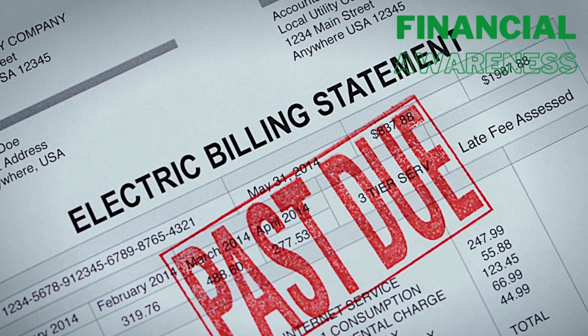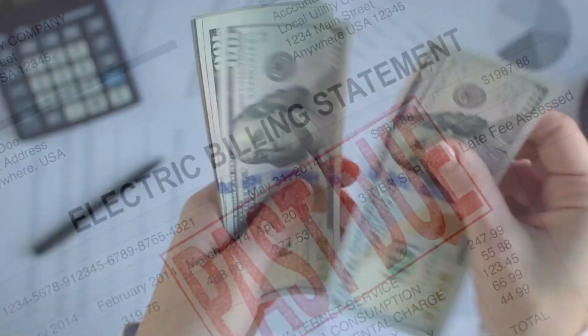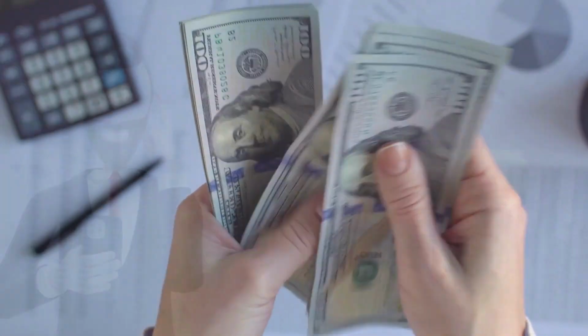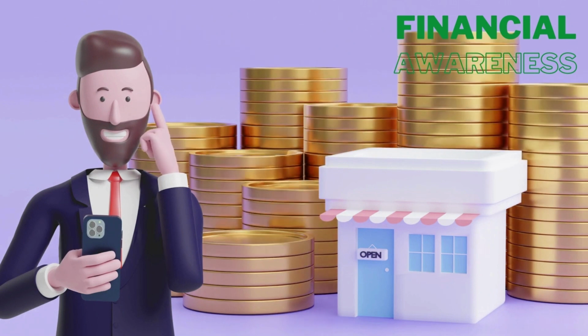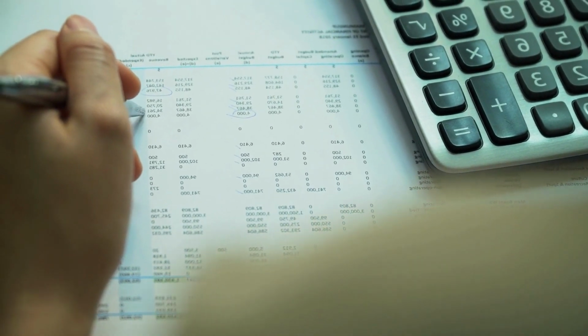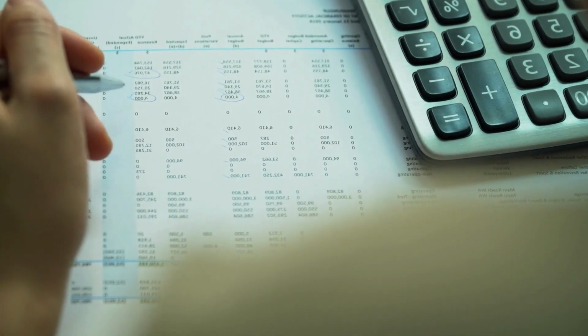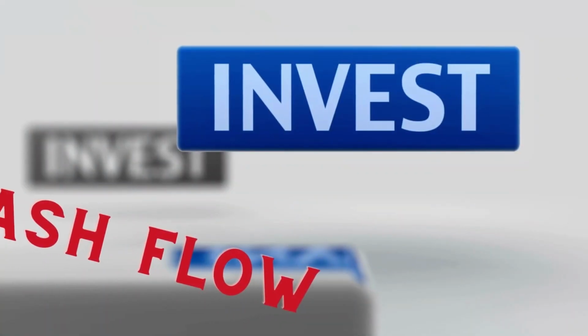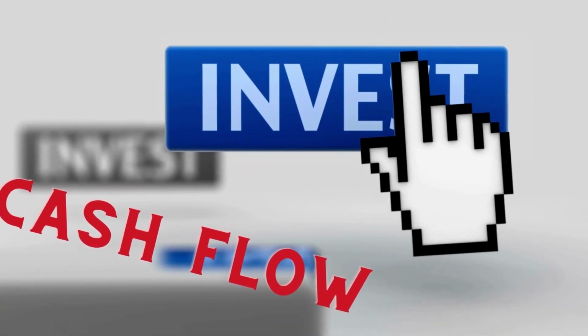Another part of financial awareness is having a budget plan. Budgeting plan ensures that you don't spend more than you earn, allowing you to plan for both short and long-term expenses. It's a simple and effective way for people to keep track of all income and expense levels to keep their finances in order. Aside from these is having a cash flow, which is part of financial awareness as well.